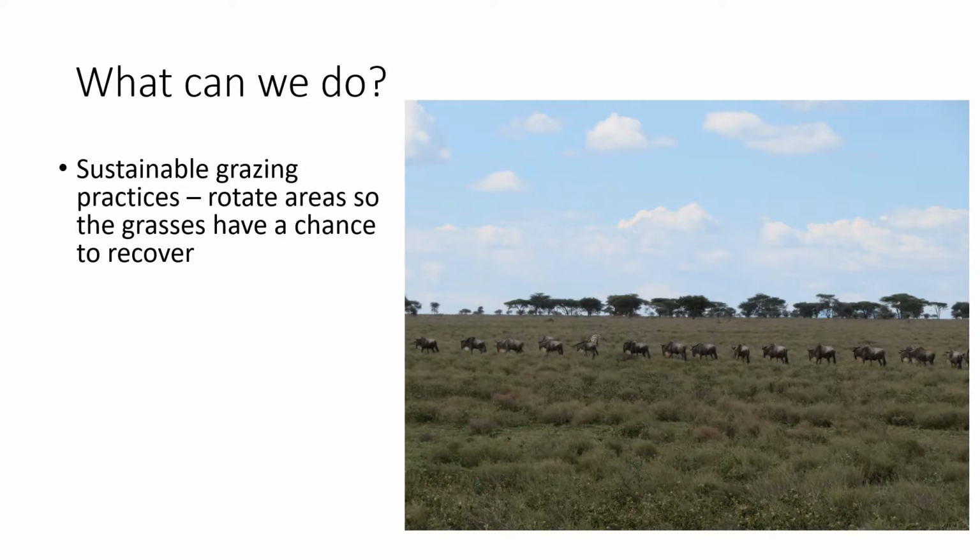What can we do about this? We can practice sustainable grazing. This means rotating areas so that the grasses have a chance to recover. A great natural example of this is the Great Migration, seen in this picture. During the Great Migration, zebras and wildebeests move around the Serengeti so that they do not overgraze one particular area and the grasses have a chance to recover.